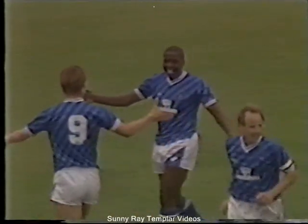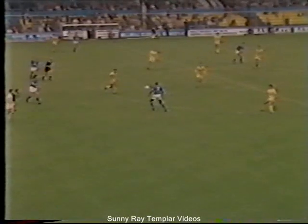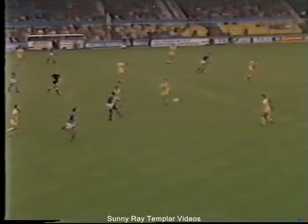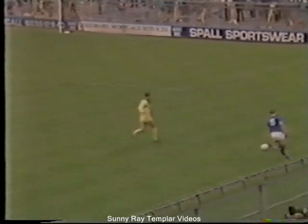What a wonderful move, started by George Lawrence, found Teddy Sheringham wide on the right-hand side. He completed his run, tried to find Lawrence. As he did, Lawrence shot, hit the post, and Cascarino was in like a flash to make it Millwall 2, Everton 0.